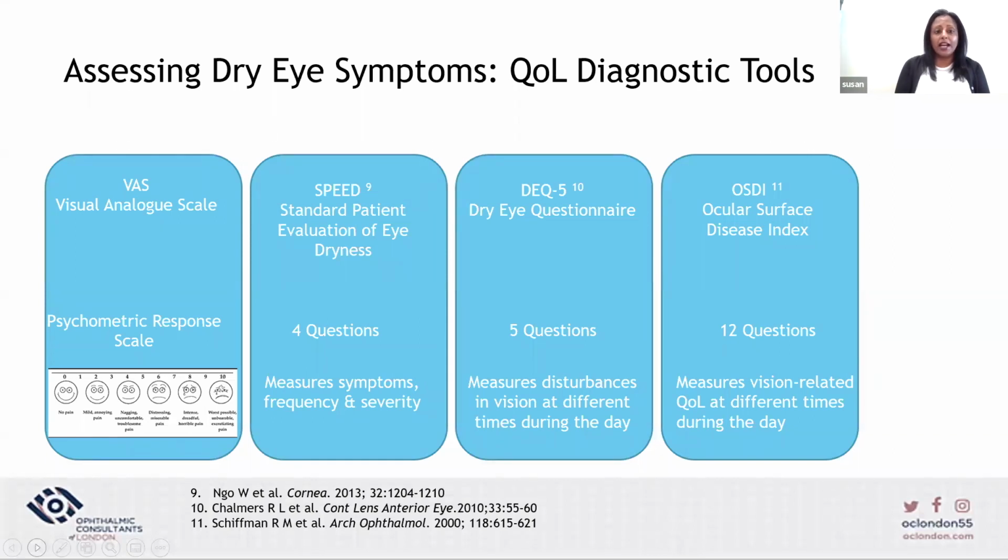they range from the visual analog scale, which is the smiley face scale, through to the SPEED questionnaire, which is quite a simple questionnaire, the standard patient evaluation of eye disease, which measures the symptoms, the frequency and severity of dry eye disease, all the way through to the ocular surface disease index, which is a 12 question questionnaire, and that measures the vision related quality of life at different times during the day.